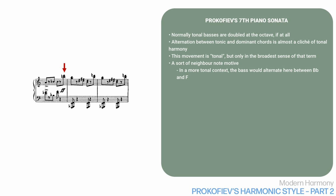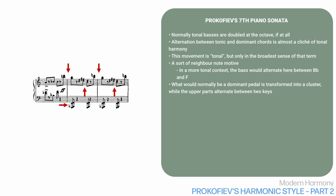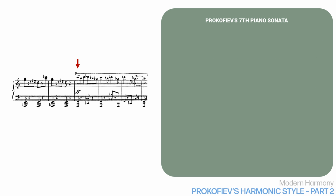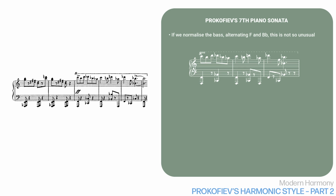Another example. Here, what would normally be a dominant pedal is transformed into a cluster, while the upper parts alternate between two keys, G major and B major, instead of staying in B-flat major. Here's what a simple tonal version of the same idea would look like. Right after this, another example. But if we normalize the bass here, alternating F and B flat, this isn't so unusual.